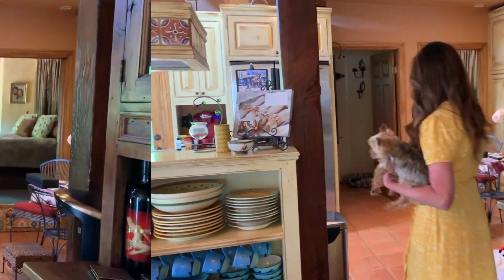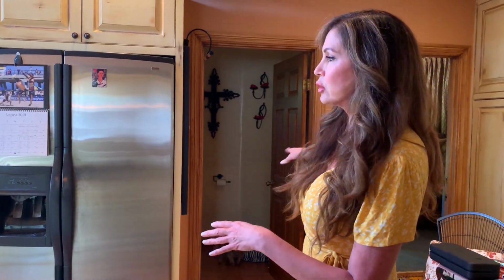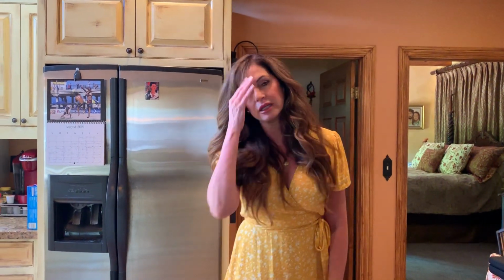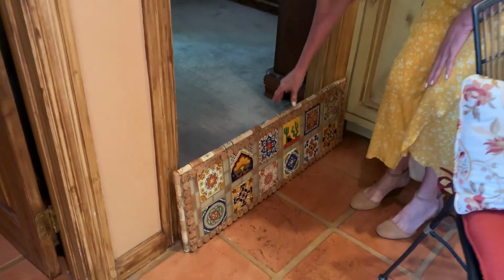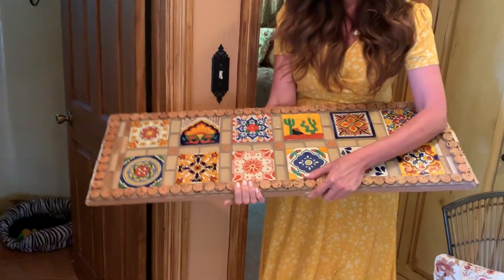Come on in. This is the kitchen, but it's also Cupcake's condo. So this kind of powder room and the kitchen and this little cubby hole over here, he can go around wherever he wants to. What I want to show you here in my kitchen is a couple of things when we're talking about living with art.